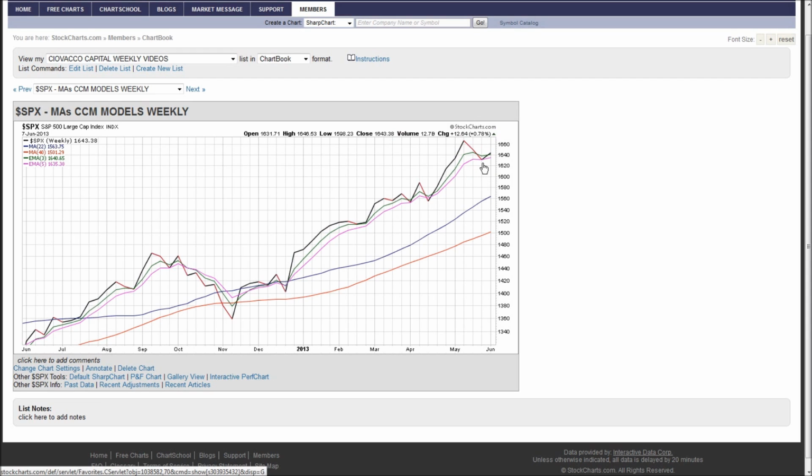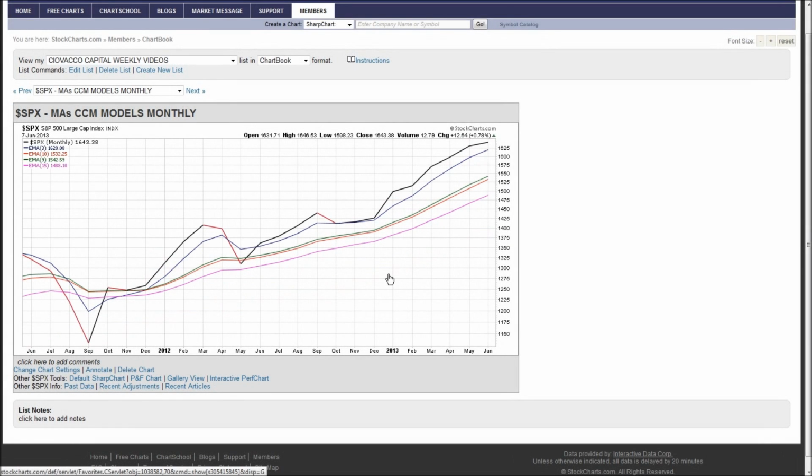Here we appear to be consolidating again until this morphs into something like this. The odds favor higher highs in stocks. Now we're looking at trends from a very long-term perspective, same concept. These are moving averages used in the CCM models on a monthly basis. They range from the 3-month exponential moving average all the way out to the 15-month exponential moving average.